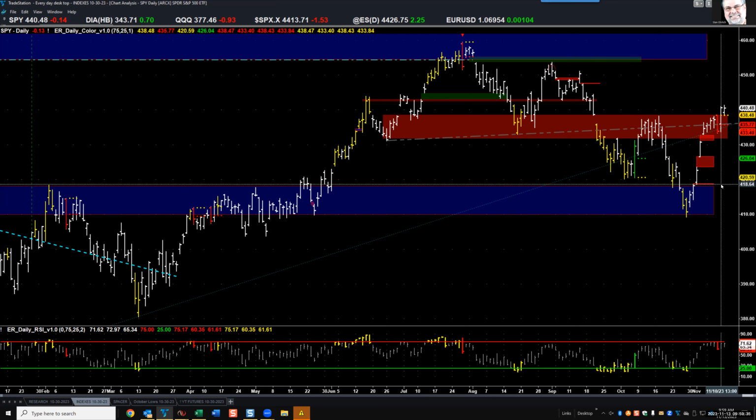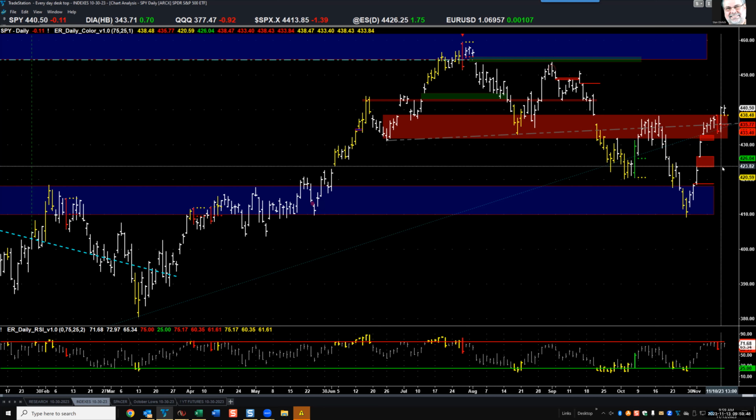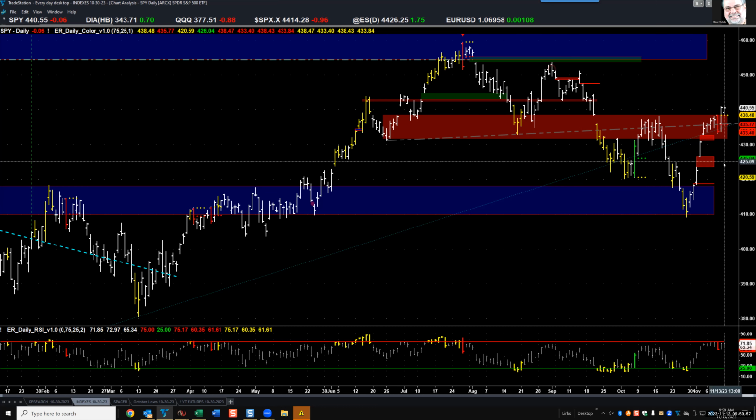Now, there's a third very small gap way down here at 418 on the Spider, and I don't think that's going to get closed. I think that's going to go down in the books as a breakaway gap, and it's not going to get closed. So I'm looking for this downside correction to start immediately. I think it's today, maybe. But if we do have a little bit more strength for a day or two, it's not going to change my mind.